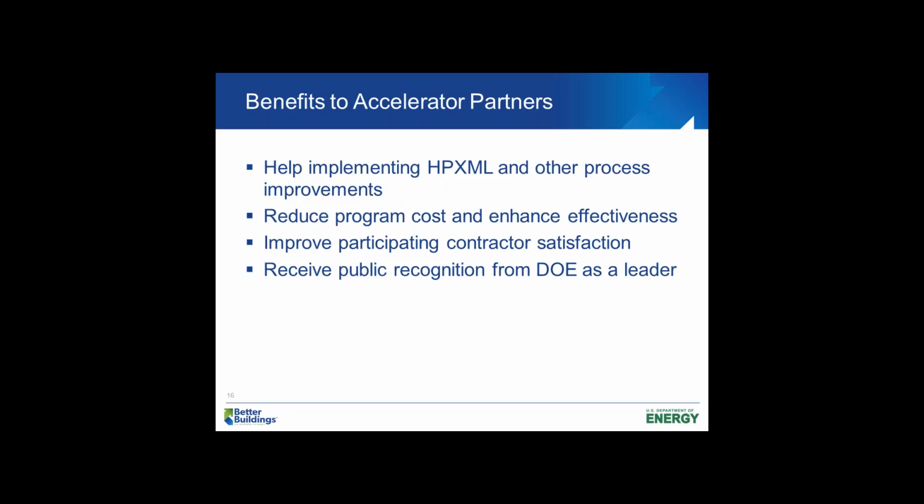There's a couple ways. One is we're working with National Renewable Energy Lab to help provide some support in the area of possibly developing some tools, but also just in working with the HPXML working group. They've provided some tools in the past that make that much easier for programs that are interested in implementing it. And then also in the peer exchange and exchanging information about different kinds of process improvements and how that's going amongst the partners.